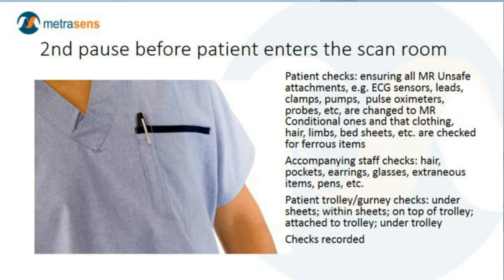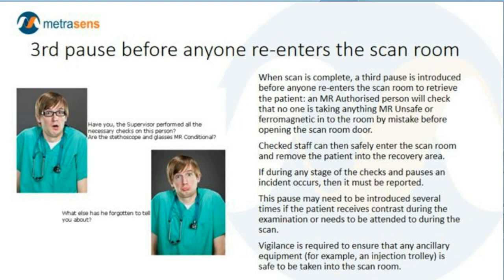A third pause is introduced before entering the scan room again to remove the patient. This is another check, both visual and verbal, of all the staff entering the scan room to ensure that no one has put anything ferromagnetic back on their person or into their pockets before opening the scan room door. Staff can then safely enter and remove the patient. If at any stage of the checks and pauses an incident occurs, it must be reported. This pause may need to be introduced several times, with vigilance required at each stage.